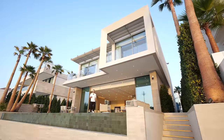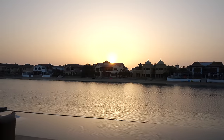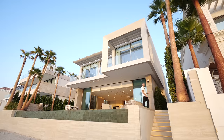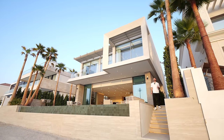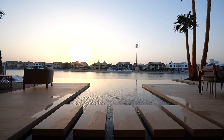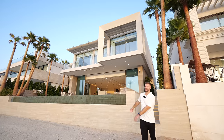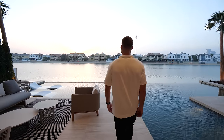I'm enjoying the last of the sun as it sets just over there. This is the perfect sun trap for the evenings. Just been reminiscing on how amazing Dubai is as a place to live. That sun will rise tomorrow. We'll have another beautiful sunny day. And what a way to enjoy it, living in an incredible villa like this.